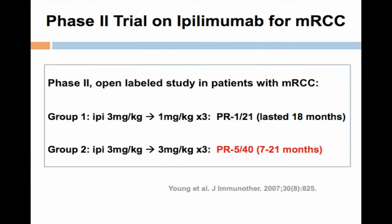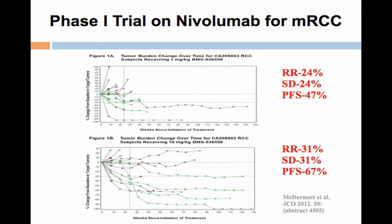So what about these therapies in kidney cancer? Based upon these phase 2 trials at lower concentration, ipilimumab didn't have very much effect in kidney cancer. However, at the normal concentration that we use for the treatment of metastatic melanoma patients, 5 out of 40 patients actually had partial response. For nivolumab, the result is even better.